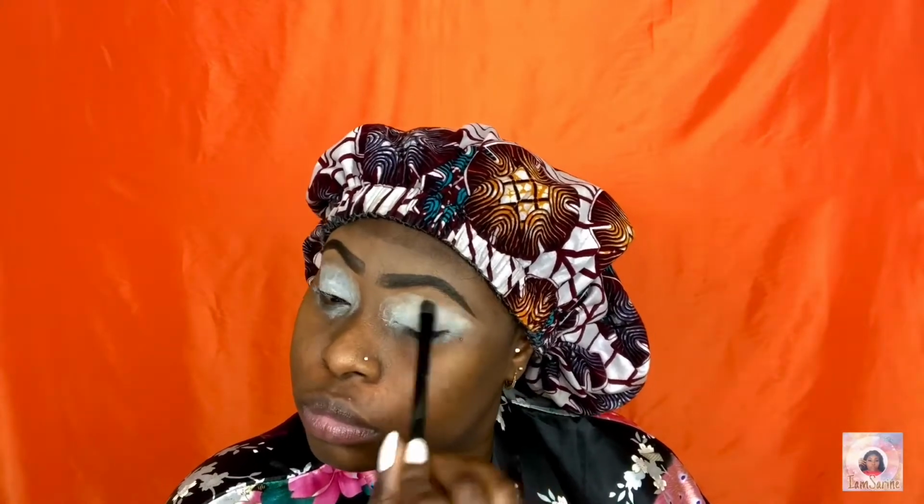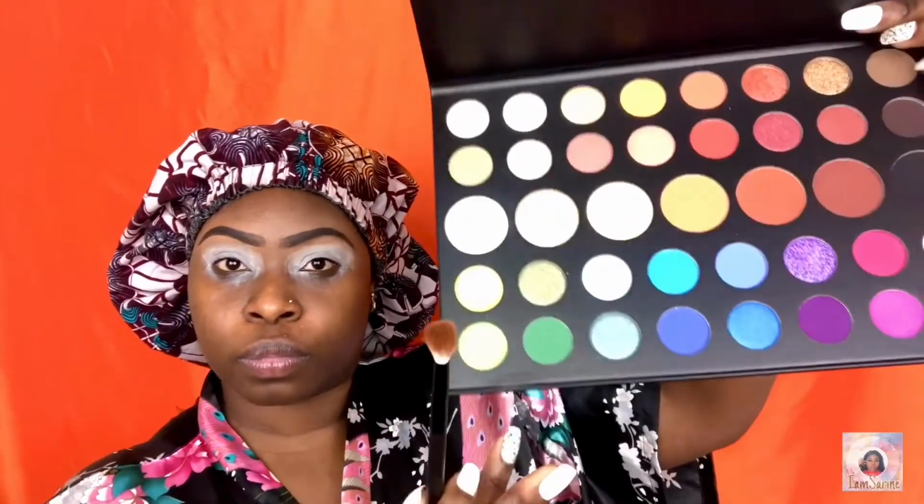But yes, I take a small flat brush, a very dense one, and I blend it out. Now it's very hard to blend it out, and the reason it's hard is because the eyeshadow primer is already on there, so it's very tacky, so it's hard to move.